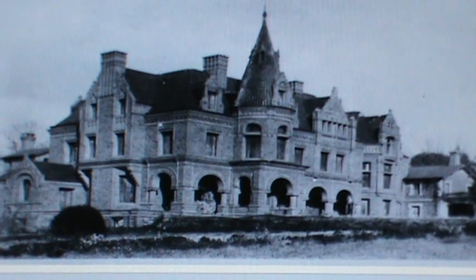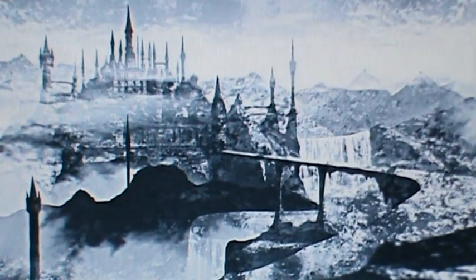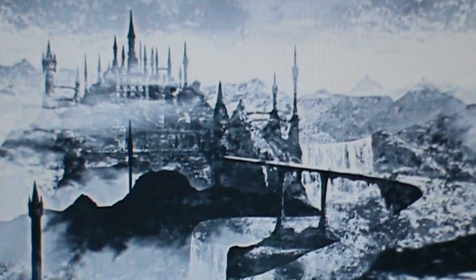This was a very famous castle that belonged to a very wealthy gentleman. It was built in the 1800s and later demolished, of course. This house had tons of valuable artifacts. It had silver and gold, silverware and tons of other stuff. All gone. Somebody drew this castle.